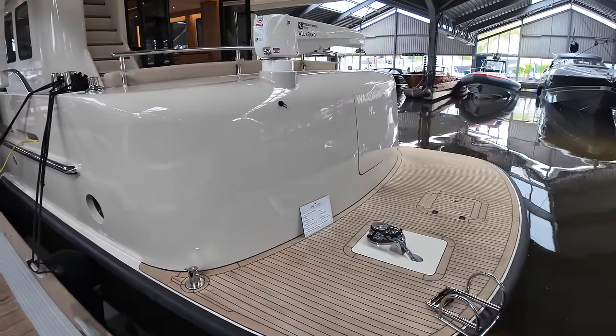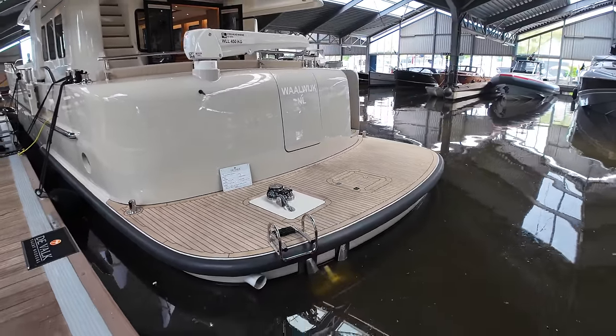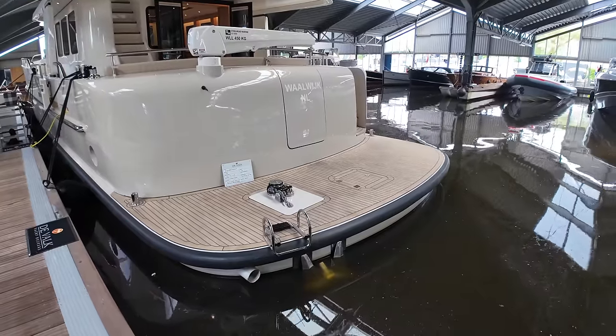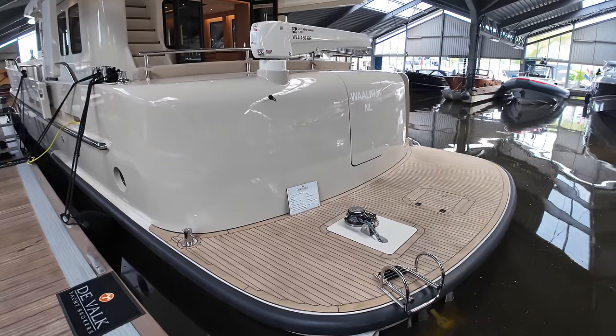Coming to the stern here, we've got a large swim platform. As you can see, we've got a swim ladder over there on the port side. You'll also notice this boat does have a stern anchor as well, and she has spud poles both on the bow and on the stern.